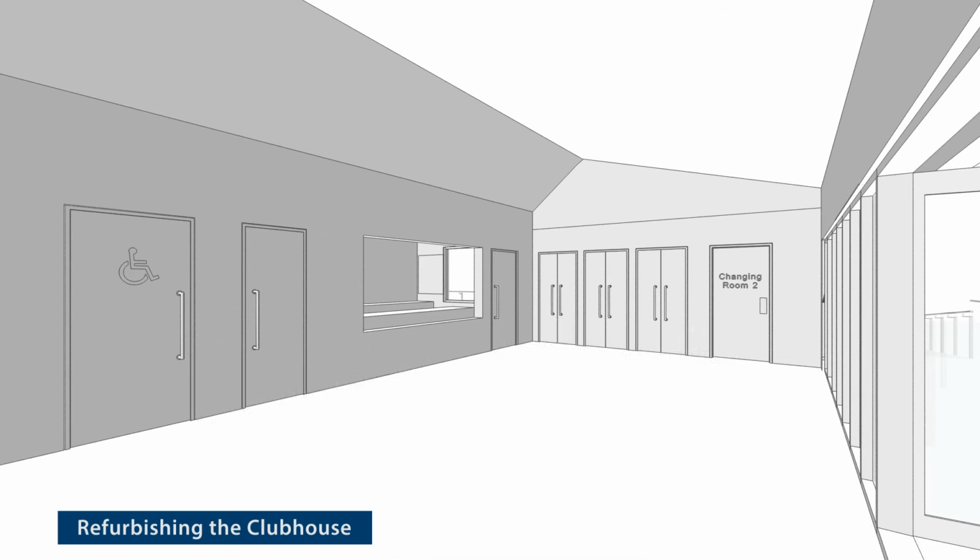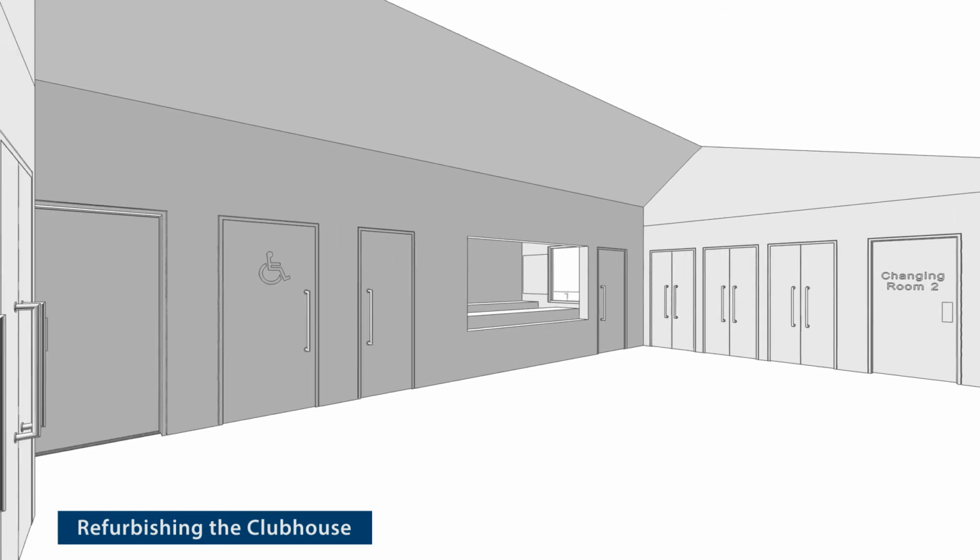Consider all of the activities that could take place at your club, both during club hours and when the space is empty during the week. Ensure that all furniture can be used in a flexible way, with adequate storage when the space needs to be clear.